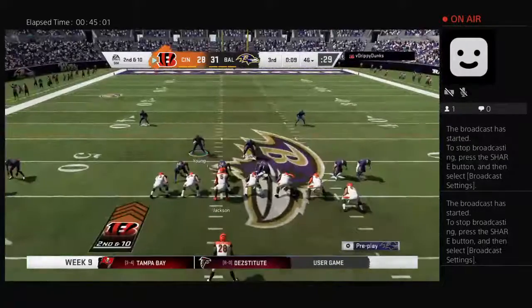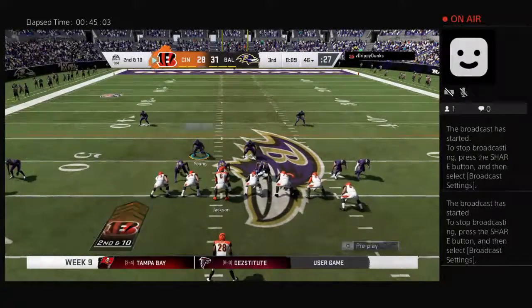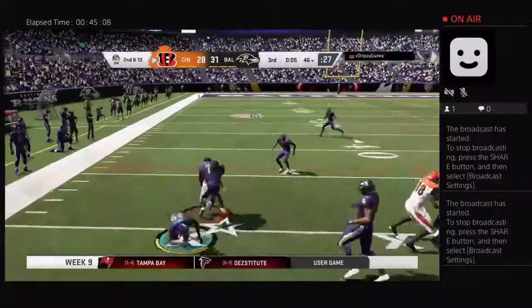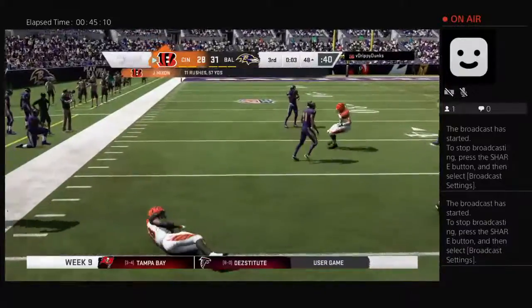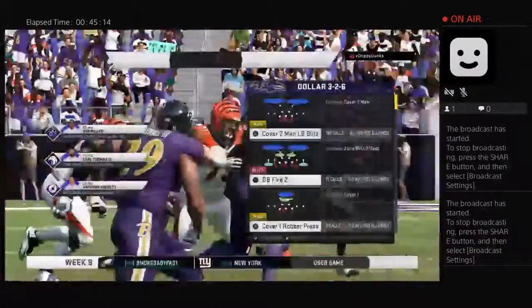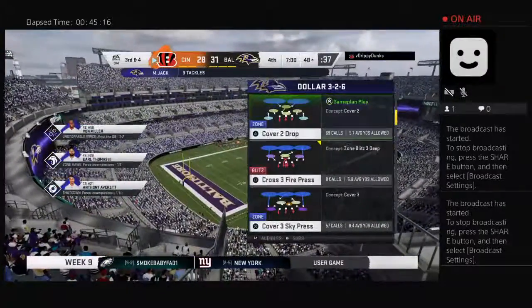Watch twins. Watch twins. Mixon. And across midfield he goes into Raven territory. They get 6 here after the incompletion, and it'll leave them with a 3rd and 4.